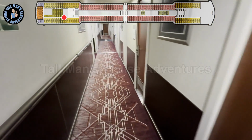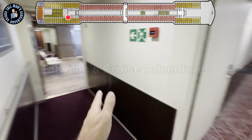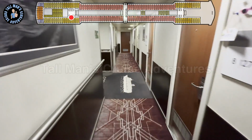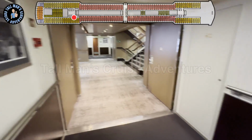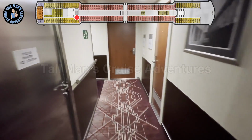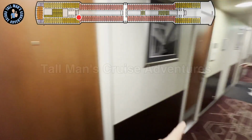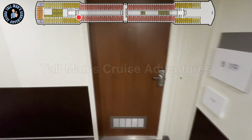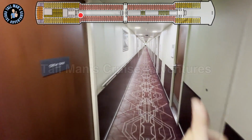Anyway, 135, 133, 131, secondary access to aft elevators and stairs. 129, 127, 125 opens right up into the main entrance to the aft elevators and stairs. Steward station and a pantry across from 121, 123, 121, 119. Sorry about that, everybody. Crew only.